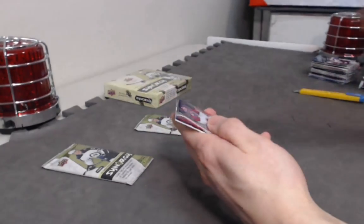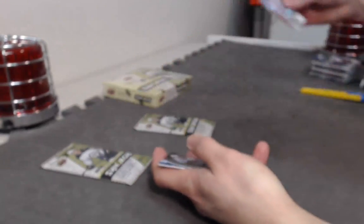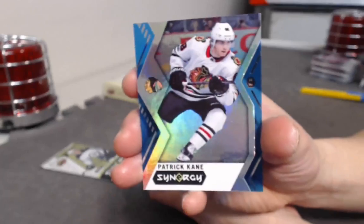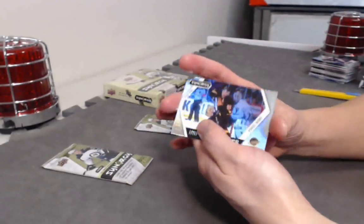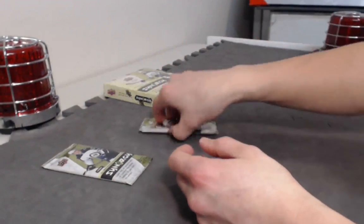Oh, we have a numbered here. No. Carey Price, red. No bounty. We have a Patrick Kane, blue. And Burry again, regular impact. No number.